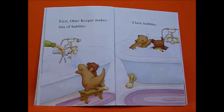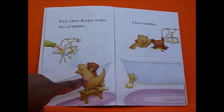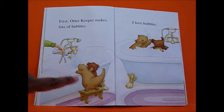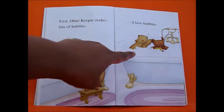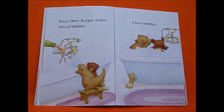First, Otter Keeper makes lots of bubbles. I love bubbles. There's Otter Keeper pouring in bubbles that's in a bottle, bubble solution. And the tub is running, and the tub mixes with the bubble solution and creates all sorts of bubbles. There's Otter and Teddy standing on the stool, watching the bubbles form. And there they are, enjoying the bubbles in the bathtub together.